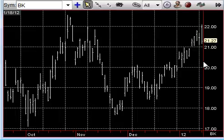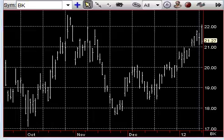Looking at the pre-market activity, it looks like there was a little panic low there at 20.27 and 20.30. As well as this $20 level, 20.02, which was the low on January 4th. So low 20s, let's call 20 to 20.75 the range in Bank of New York today.